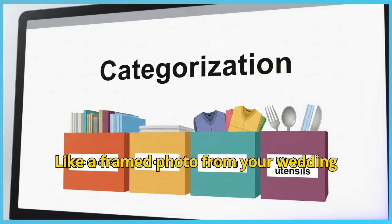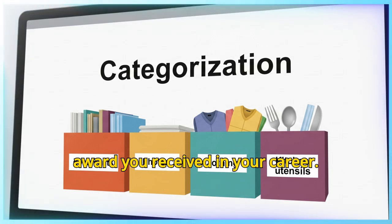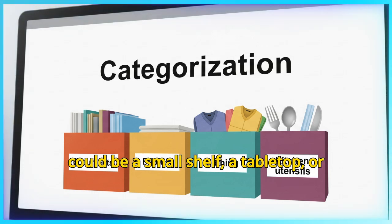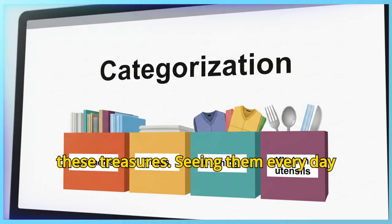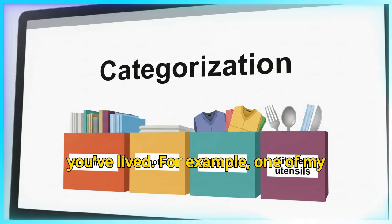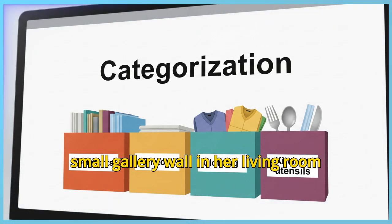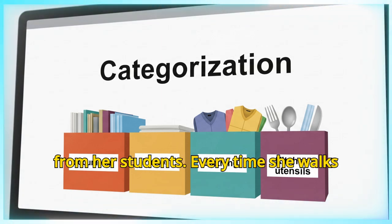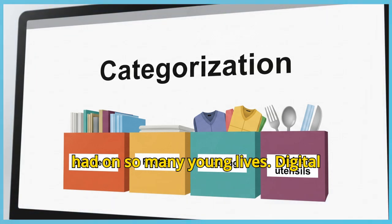Like a framed photo from your wedding day, a quilt your grandmother made, or an award you received in your career. Consider creating a memory corner. It could be a small shelf, a tabletop, or even a wall space where you can display these treasures. Seeing them every day will bring a smile to your face and remind you of the rich, beautiful life you've lived. For example, one of my friends, a retired teacher, created a small gallery wall in her living room showcasing thank you notes and photos from her students. Every time she walks by, she's reminded of the impact she's had on so many young lives.